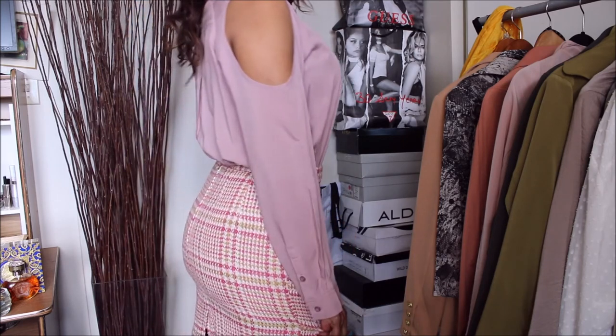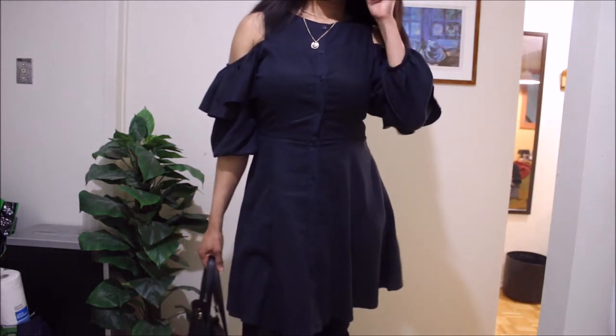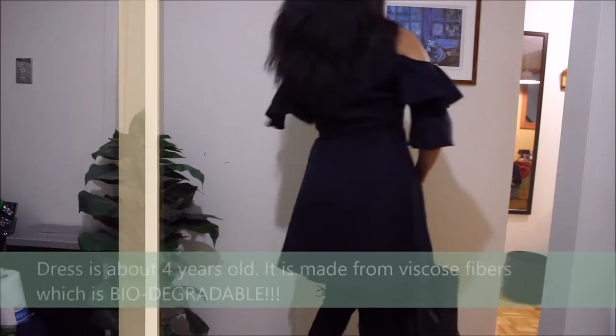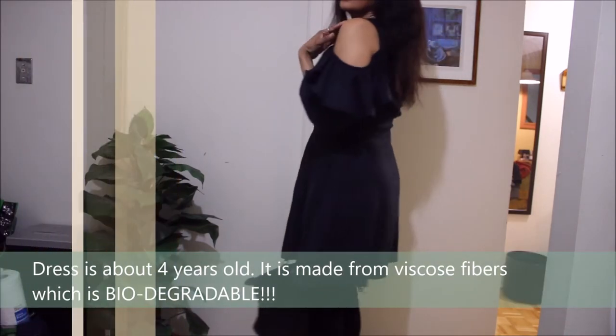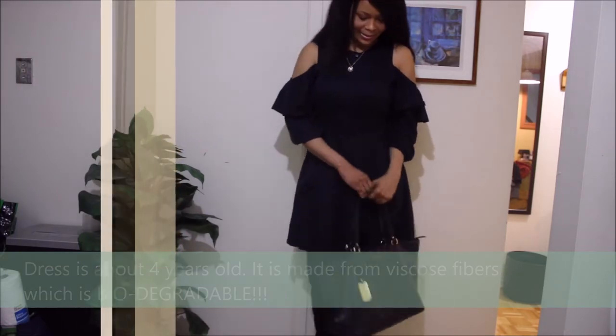Of course, I have a dress version of the cold shoulder. And guys, this gets so much wear because it's so flattering. And this piece is natural fiber. Love it.